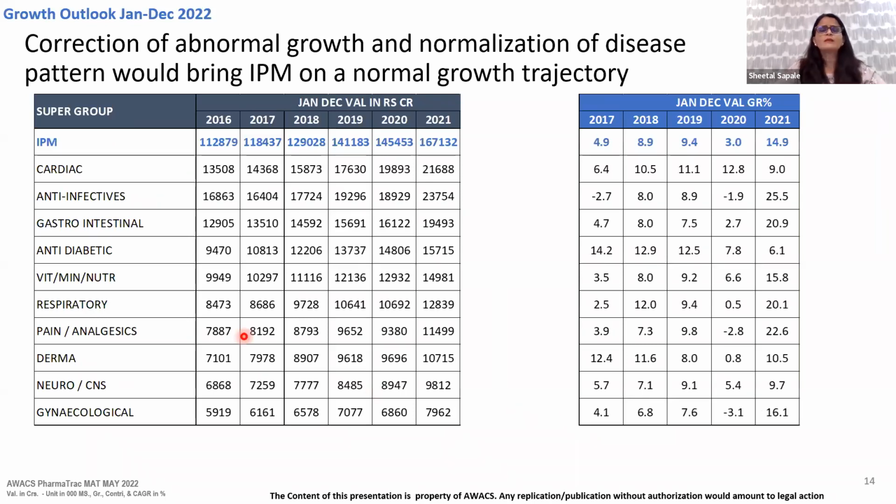Even before going to the numbers, we are looking at two things. We have looked at how the IPM has evolved over the last 5 to 6 years, in fact from 2016. What has been the value of the IPM? What has been the value of the top 10 categories within the IPM? And what is the incremental that the IPM has shown?